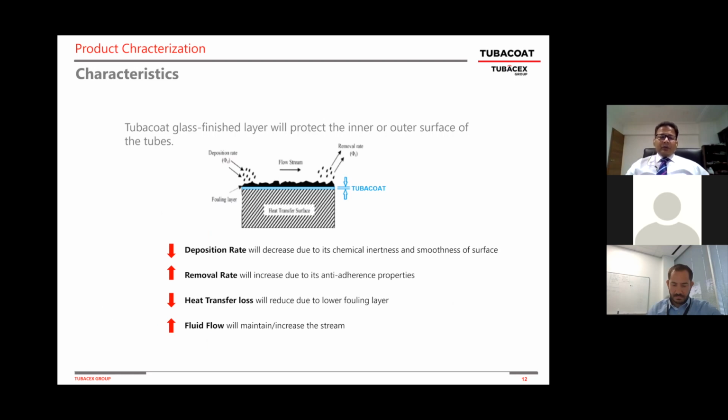All the refineries and petrochemical units have heat exchangers, thousands of them in every process, in every refinery, in every petrochemical plant. And one of the key problems is the fouling of these heat exchanger tubes, more so from inside and also from outside, depending on where the problem is. The TUBACEX glass finished layer will allow you to protect the inner or the outer surface of the tubes. One, the deposition rate for foulants will decrease because of the chemical inertness and the smoothness of the surface. Also, the removal rate of foulants or contaminants or particulates will increase due to its anti-adhering properties.